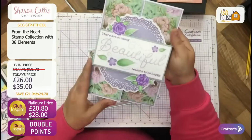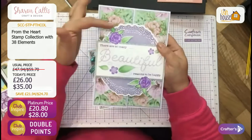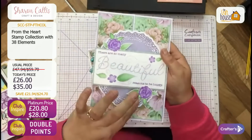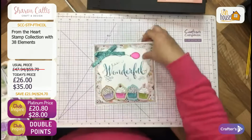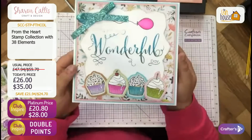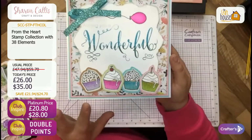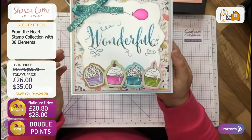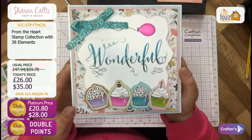Or you can make dimensional opening cards and using a nesting die, and then creating 3D flowers using the extra elements with the stamps. And then finally, for Wishing You a Wonderful Day, these are all the little cupcakes, coloured differently, add different colour background papers, put your sprinkles on them, add your glitter pens. There's so much fun that you can have with this.